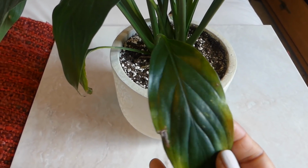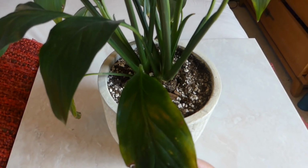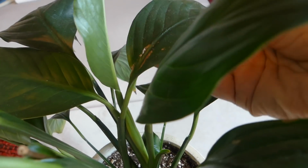This plant can't take tap water. It has to have rainwater or distilled water, and I had been giving it rainwater. Nevertheless, half of the leaves developed these brown spots. I'll show you close-ups. I don't even know why. You know, I still don't know why.